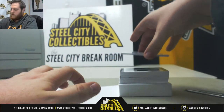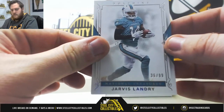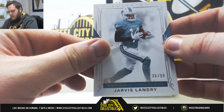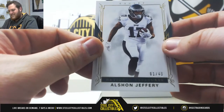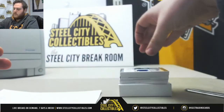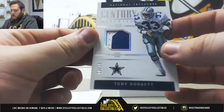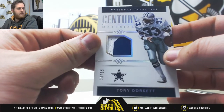There. First card right here. Jarvis Landry, 36 out of 99. Serial number 6, Stephen H.E. 1 out of 49, Alshon Jeffery. That'll go to Tuck C.H. Alshon Jeffery. Tony Dorsett, 10 out of 15 patch. Serial number 0, Eric P.E. will take that.